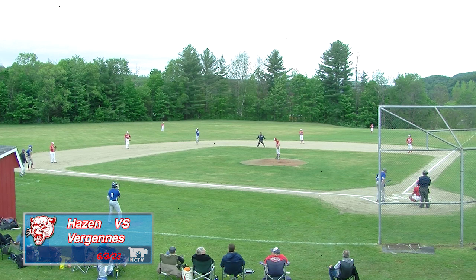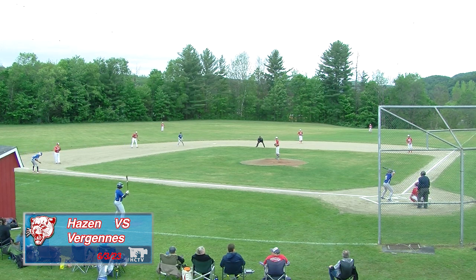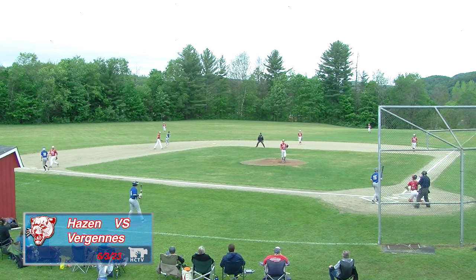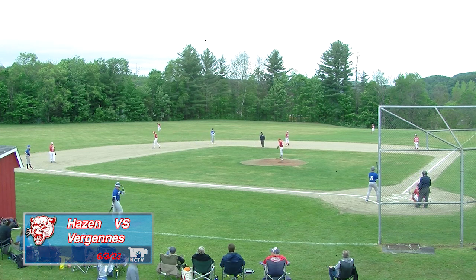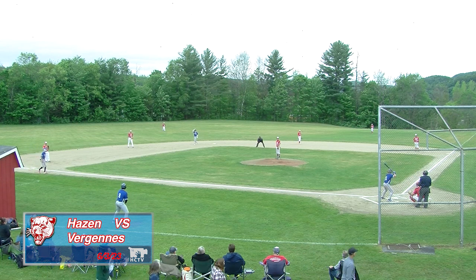Rooney back on the rubber. Rooney, he'll kick and fire. Low for a ball, dug out there by Montgomery. Nice stop behind home plate. We say it all the time, folks. Montgomery, an excellent defensive catcher for these Wildcats.